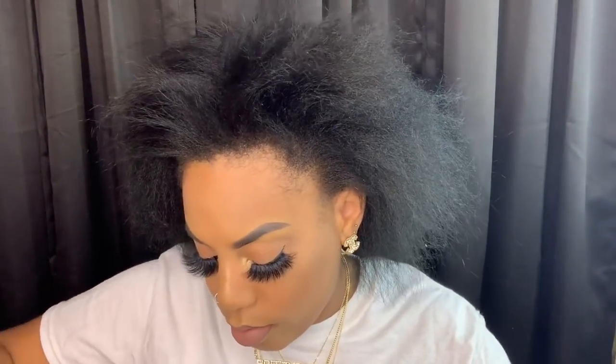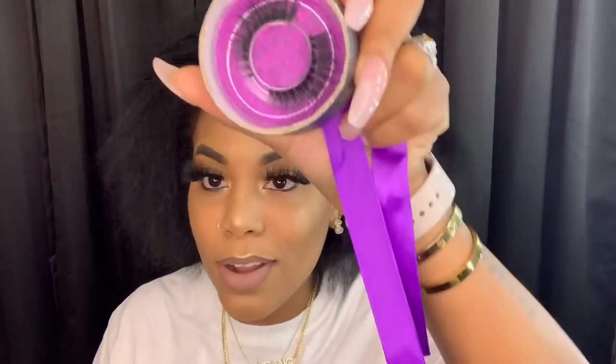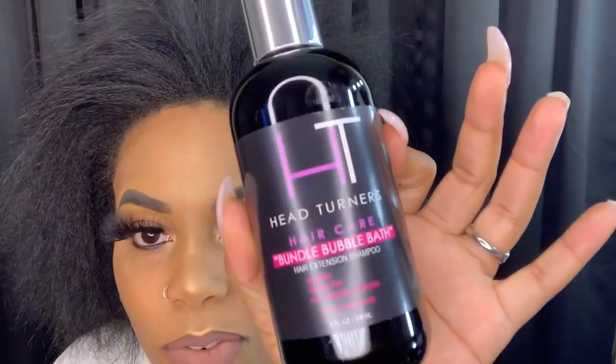Okay, so I'm going to cut the bag open. Oh, yes. The mousse is a must. I'm so happy about that. What is this? I don't even know. Oh, my girl hooked me up with some lashes. What? I didn't know she had all this. Oh, this is the shampoo for the bundles. It's called Bundle Bubble Bag Hair Extension Shampoo. This is lit.